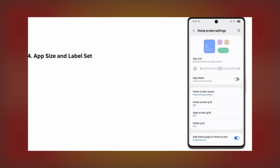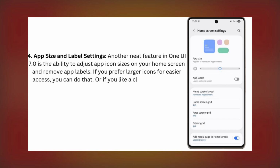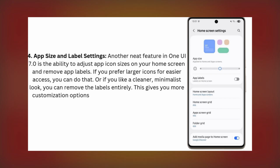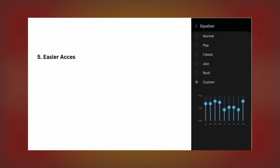4. App size and label settings. One UI 7.0 also introduces app icon size and label customization. If you like larger icons for easier access, you can adjust them. Prefer a clean, minimalist look? You can remove app labels entirely. These new options make personalizing your home screen even easier, giving you more control over how it looks and functions. Small, but impactful.